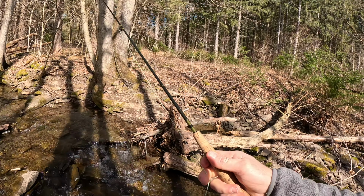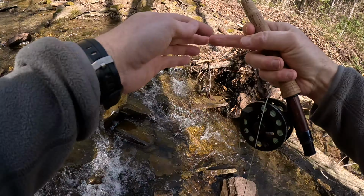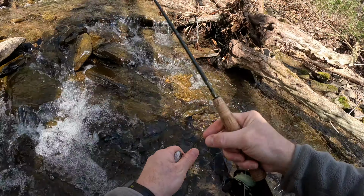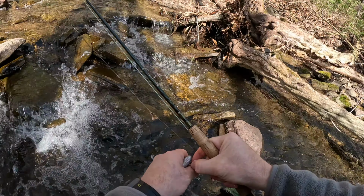There he is. The guy came up and ate the stimulator, so I threw the dropper back on. I couldn't pass up another brook trout. Pretty fish.